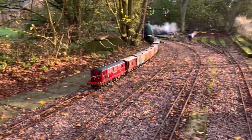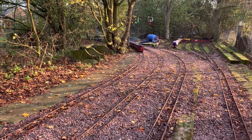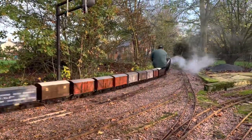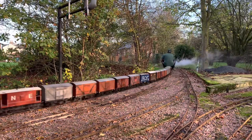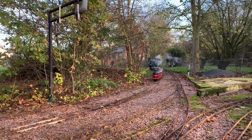So one of my intentions with my locos and rolling stock is to eventually be in a position where I can run a steam on the Met style train. The main part of that is managing to top and tail, so I thought I'd take this opportunity to try and practice top and tailing with the Metropolitan Bo-Bo and the pannier tank.